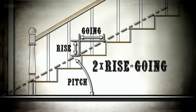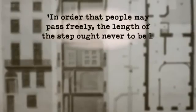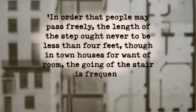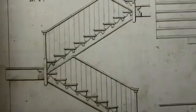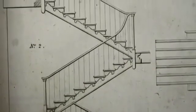In order that people may pass freely, the length of the step ought never to be less than 4 feet. Though in townhouses, for want of room, the going of the stair is frequently reduced to 2.5 feet. Nicholson's formula considered how someone could take a normal stride, yet still allow them to rise 6 to 8 inches with every step. Until you get those factors right, then the stairs is always going to be a dangerous place. There's a science to stair building, but in the rush to throw up houses, it was a science that was often overlooked in the late Victorian period.